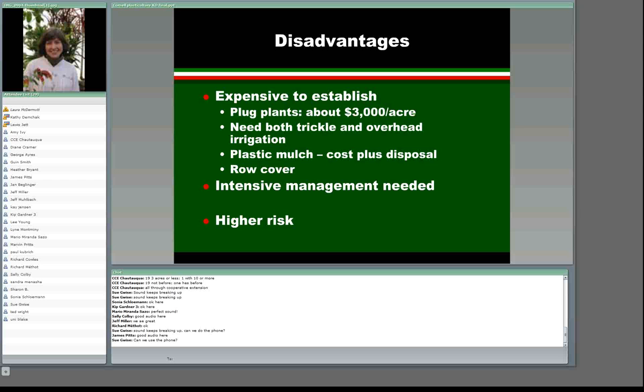And then plastic mulch, there's issues with the cost, but also disposal and just the environmental costs of using a lot of plastic can be an issue too. One other expense that's fairly large is a row cover. That can be as much as $1,500 per acre, depending on the row cover you're using.